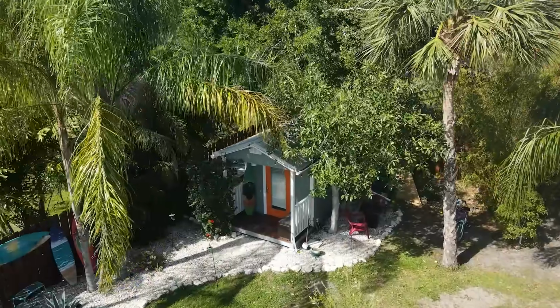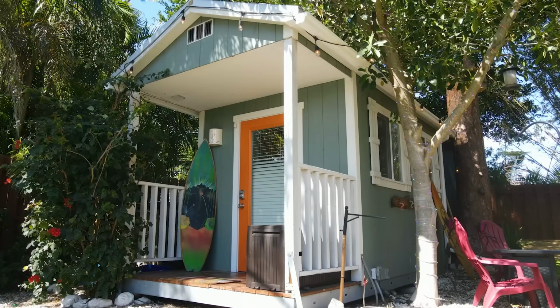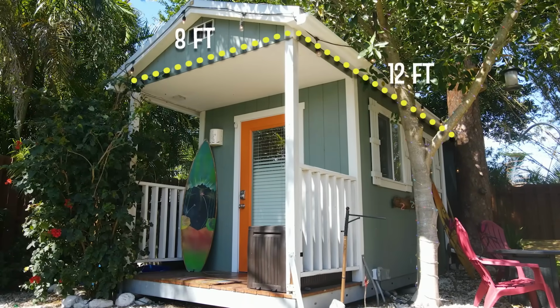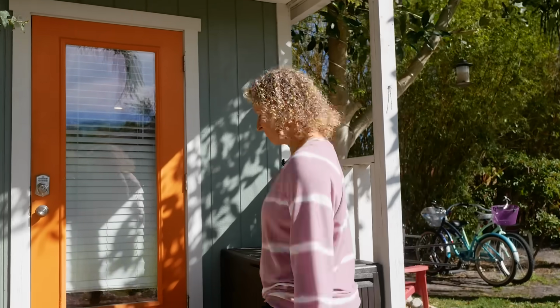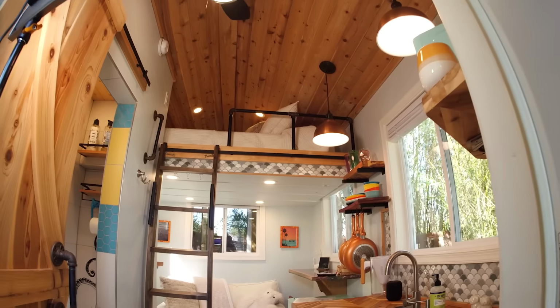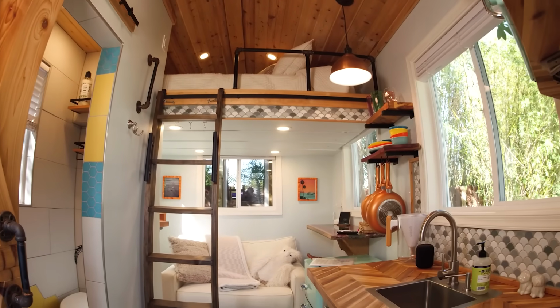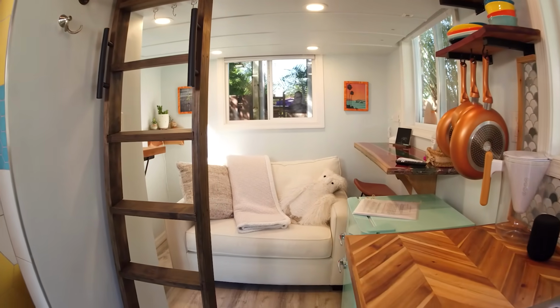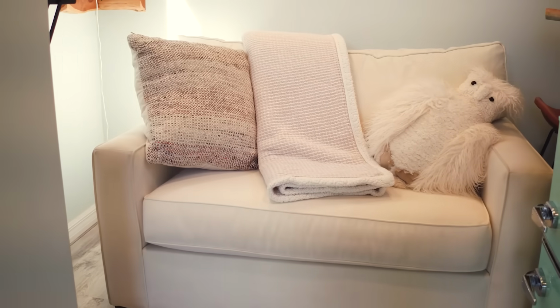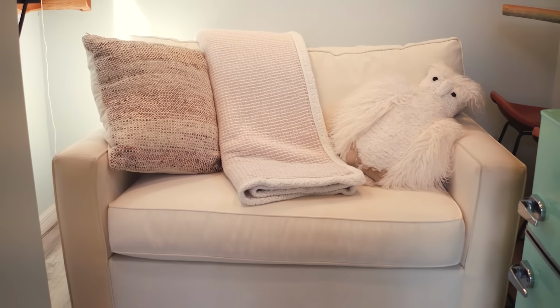Okay, well, welcome to the Surf Shack. This is our 12 by 8 foot tiny home. All right, let's head inside. We kind of start with the kitchen and the bathroom and give flow into the downstairs bedroom, also the couch, which does pull out to a twin sleeper.